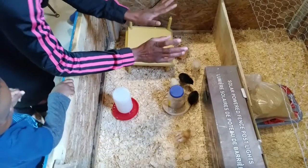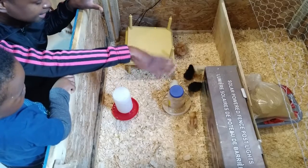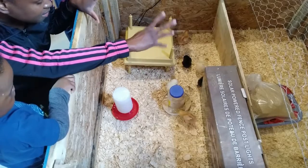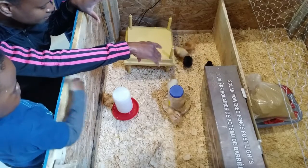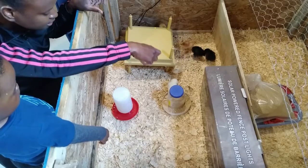We also make sure that we wash our hands before we handle the baby chicks and right after handling them. That's a really important part of handling baby chicks. You have to make sure you handle them with clean hands and also clean your hands when you're all done handling them.